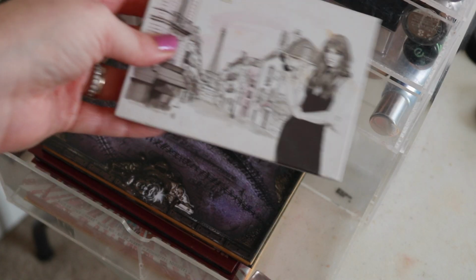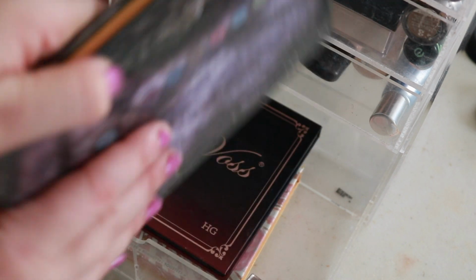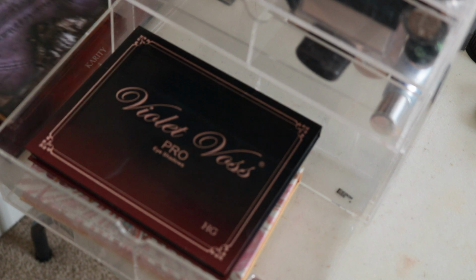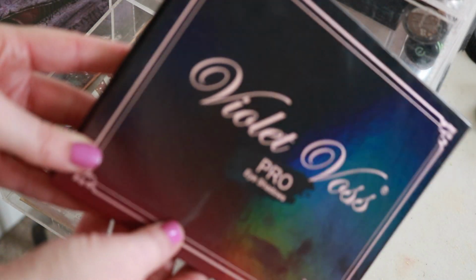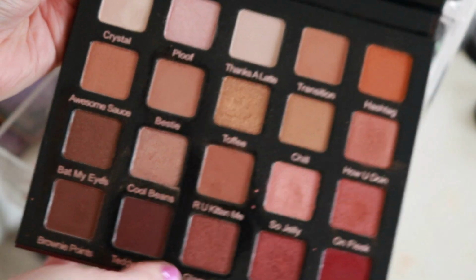My Persona Identity palette is in my project pan, so she will stay. I think I actually am going to remove this contour book just because I didn't use it as much as I thought I would during the month of January, so I would like to clear out some space and try something else. I also added in this Violet Voss palette. I used it a good many times and I definitely really liked this as well.